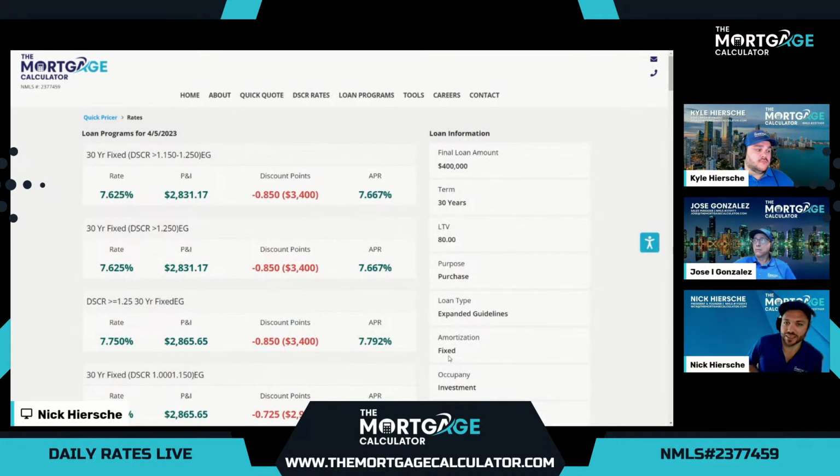Amazing. So we love to see this. Again, positive movement, major positive movement compared to yesterday. So the best option the computer found here for our most popular programs, our DSCR programs, is a 7.625 rate for 0.85 discount points in cost and a final APR of 7.667. So APR just in the mid 7s there. Remember, conventional was in the high 6s, so very comparable here.